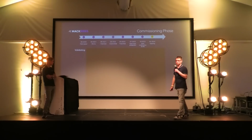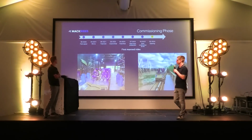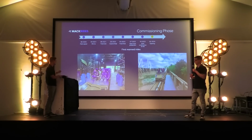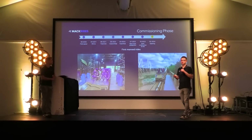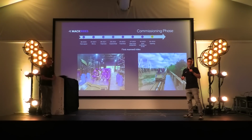And after all this work we have done and after all the enthusiasm we put into this project, it is time for the first manned ride. These are two pictures from the first manned ride, and I had the honor to be on it and to experience this, and it was for me really amazing because you put so much work in this. You have ridden it 1,000 times on the computer, and now you can really experience it, so you can feel the accelerations you set years ago, and it's a real unique moment.